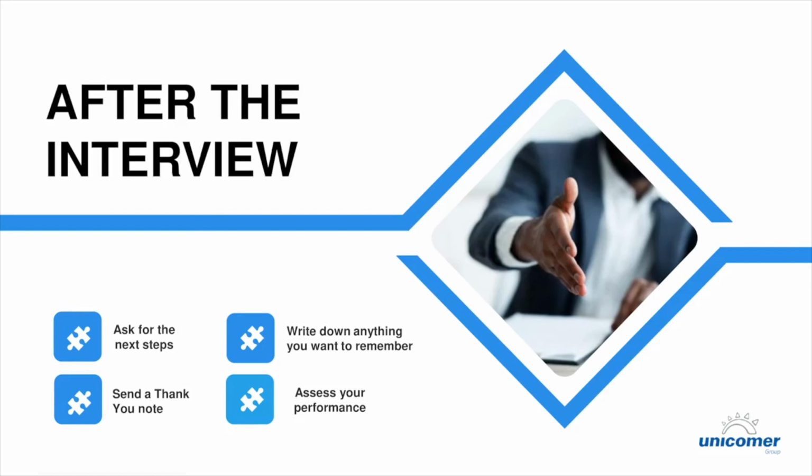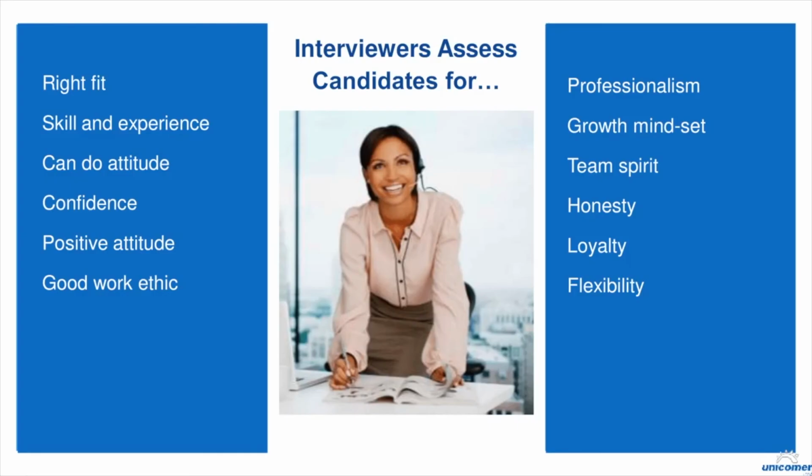Remember, interviewers are assessing candidates for a variety of things. At the top of the list will be professionalism, the right fit, skills and competence, growth mindset, team spirit, confidence, a positive attitude, and so much more.